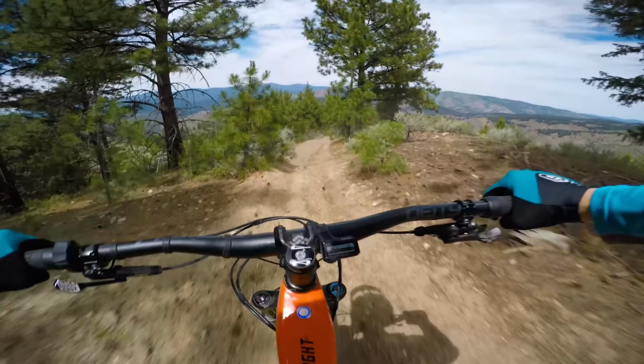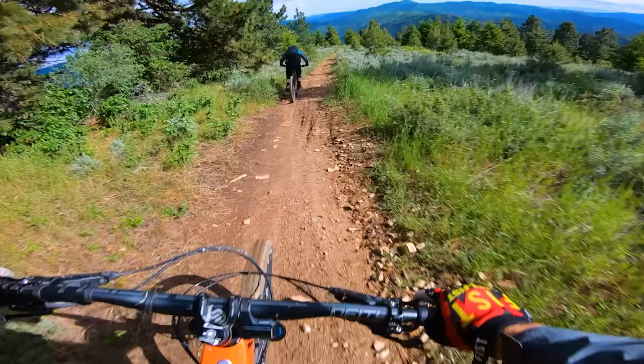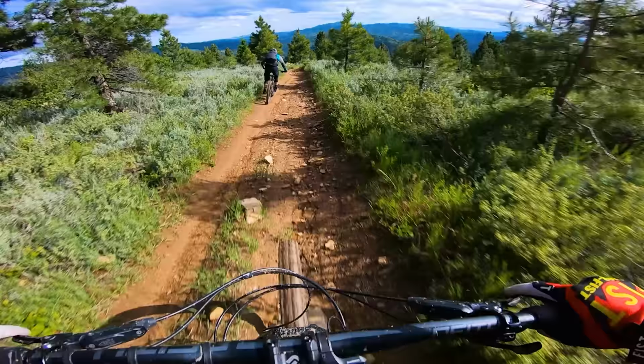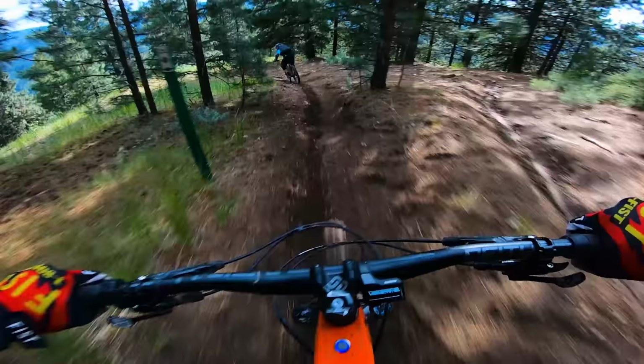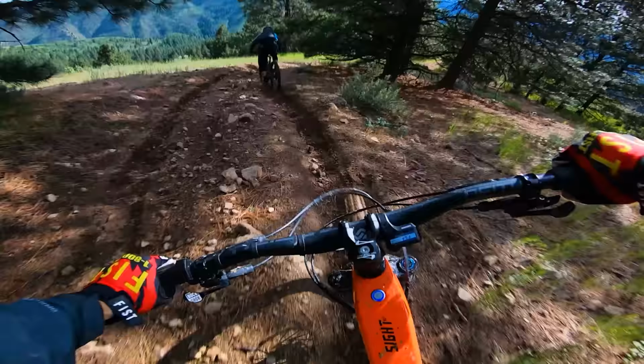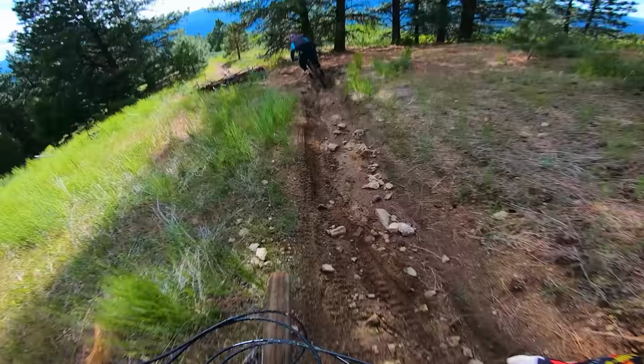Pointed downhill, wide open segments, and sweeping corners are the Sight VLT's forte. With the slackest head angle of 64 degrees, the longest wheelbase, and long 458 millimeter chainstays, it really likes going fast and staying stable. We actually hit 41.9 miles an hour on this bike, the fastest recorded speed without feeling sketchy at all. That's some stability for you.